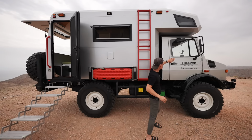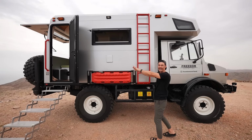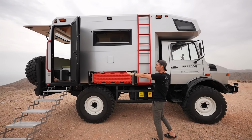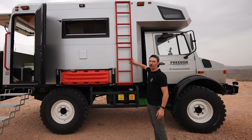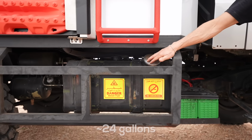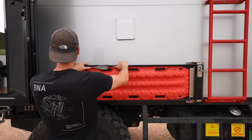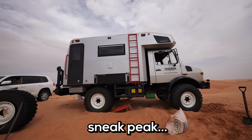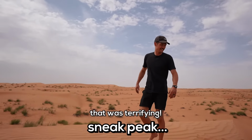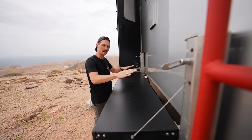So this is the original Unimog, like this is the 1985 vehicle, and everything you see on the back half here was custom built from aluminum by Freedom Overland. And it's all powder coated in this super cool silver color with red accents. This is our 90-liter diesel tank. And then these are our max tracks that we can use in case we get stuck in the desert. That was terrifying. But what I really like is this holder also doubles as an outdoor table.